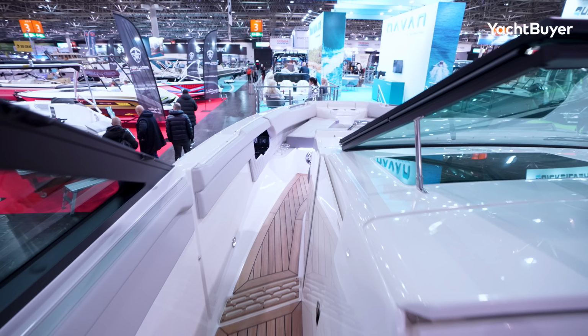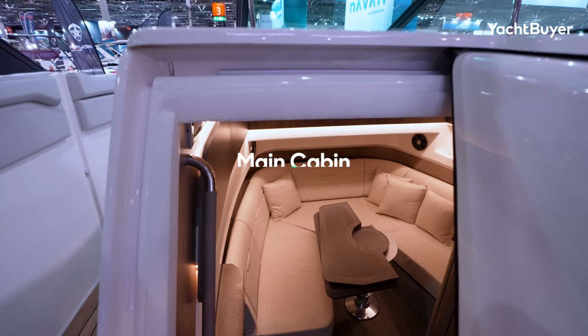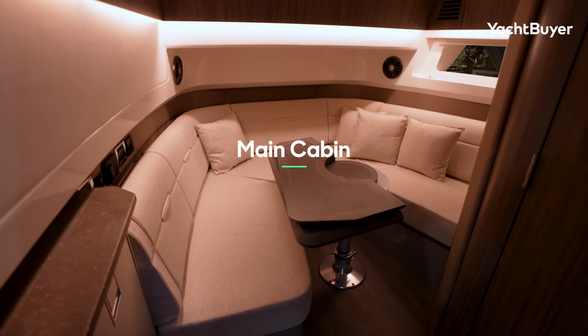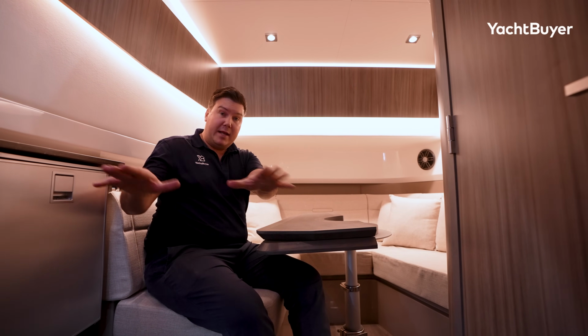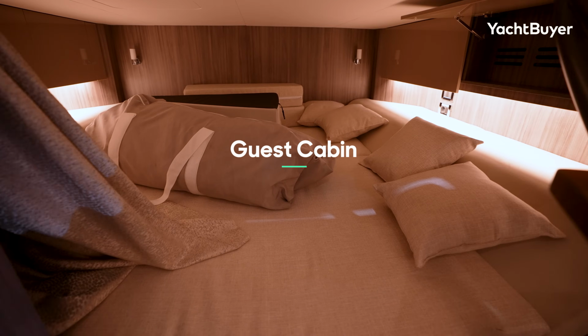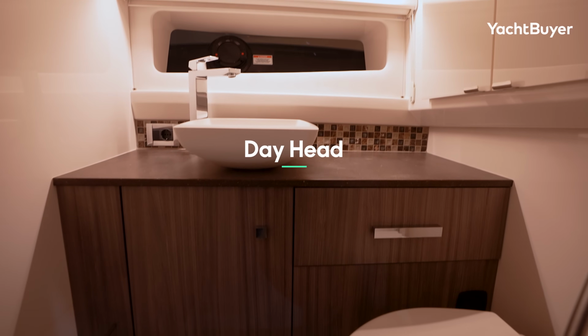The priority is quite obviously day boating on this boat, but they haven't neglected the interior. There is over 6 foot of headroom if you stand up in here. This converts down into a double berth. Obviously the table opens out, drops down, cushion in the middle, and you've got a double bed here. There's another big double berth underneath the cockpit. It's just got a curtain for privacy, but the space is good enough. And you've got another fridge down here, a microwave, and crucially, a separate bathroom.